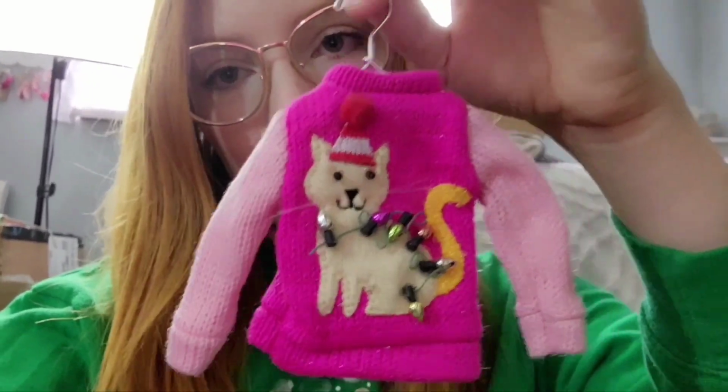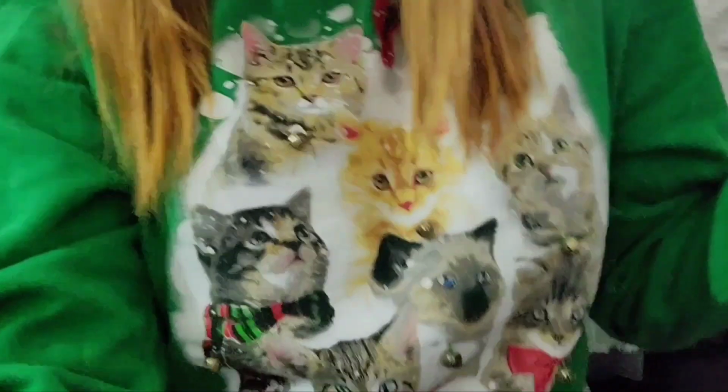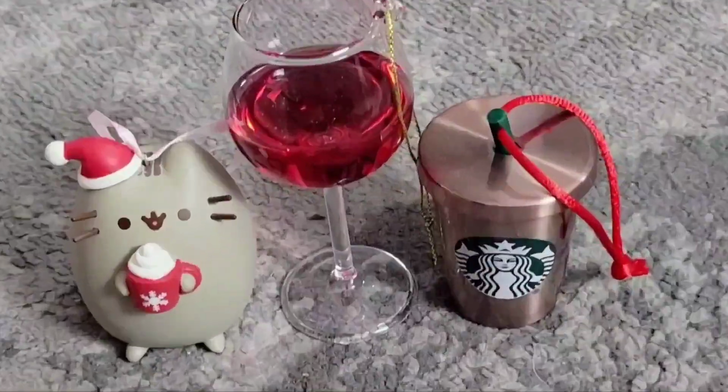And this little ornament is supposed to be like a funny little cat Christmas sweater, and it just represents this little cat Christmas sweater that I bought maybe 4 years ago on our first Christmas. I wear it every year around the holidays. These represent my favorite drinks, obviously.